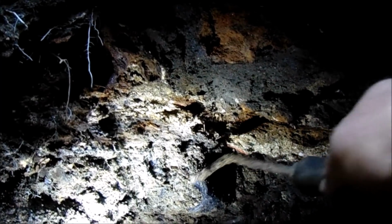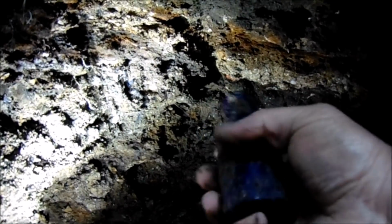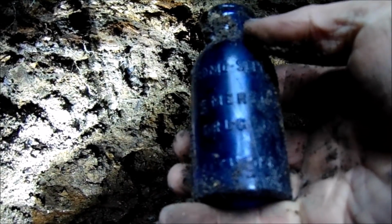Okay, we got something. It looks like, is it cobalt blue? Yes, it is. It's a Bromo Seltzer. Oh my god. That is going to be worth $4.50. Almost enough to pay for lunch.